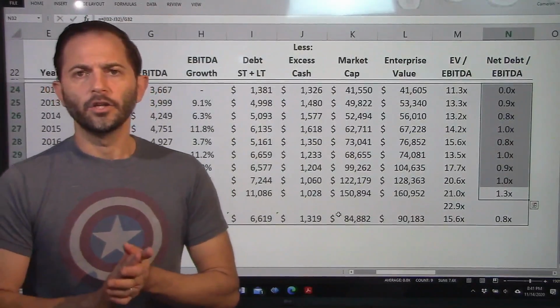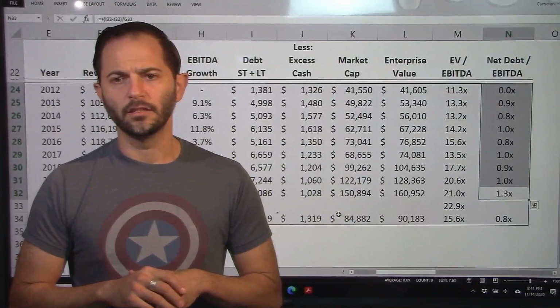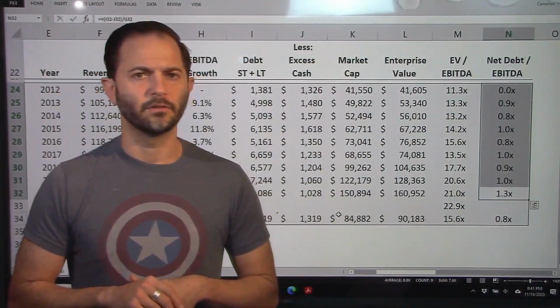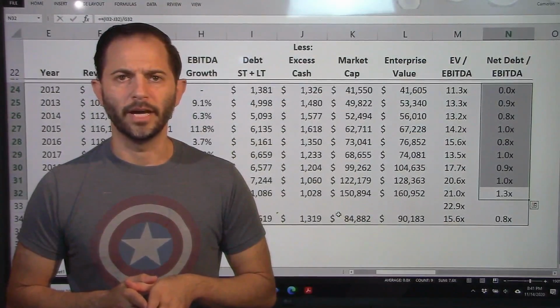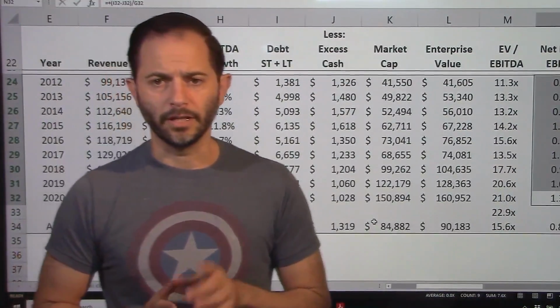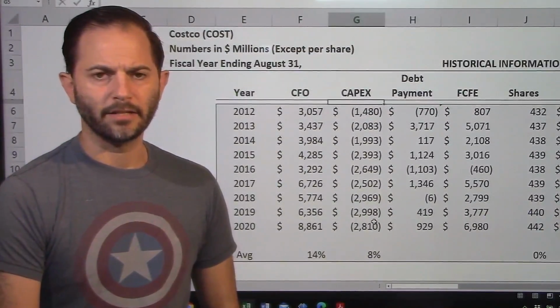Last thing is debt. Good thing here, debt definitely checks the box. It's 1.3 times last fiscal year. I'm netting outstanding debt with cash to come up with the low debt. So it definitely has low debt. Let's take a look at cash flow, and we'll see where that stacks up.